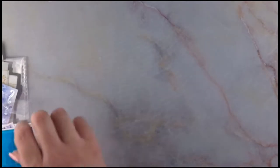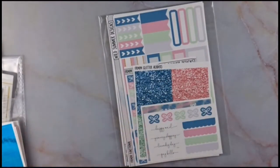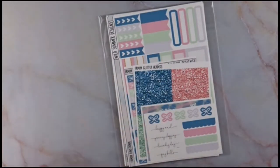I have to be careful with these foils. I'm scratching them with my claws. I'm so dangerous. That's not okay. Let's just move that. Let's move that over. Next. Next kit.